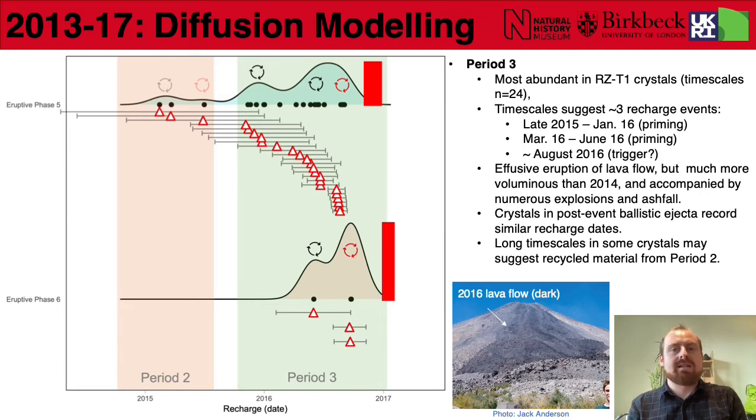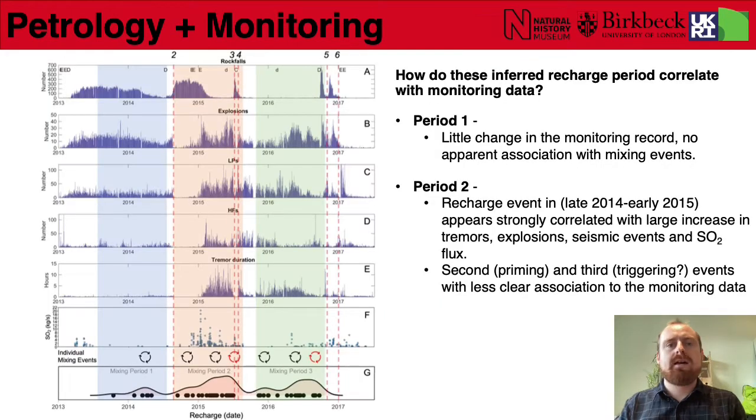The 2016 lava flow was a mostly effusive event, although one with much more frequent explosions than the 2014 lava flows. But why is there a difference between the 2015 event and the 2016 lava flows, but with a similar recharge pattern? To help us answer this question, we have combined the timescale data for the mixing periods with the volcano monitoring record. We can see very little change in the monitoring record during period 1, with no apparent association with the different mixing events, suggesting that this recharge event may not have had much of an impact on the magmatic system.